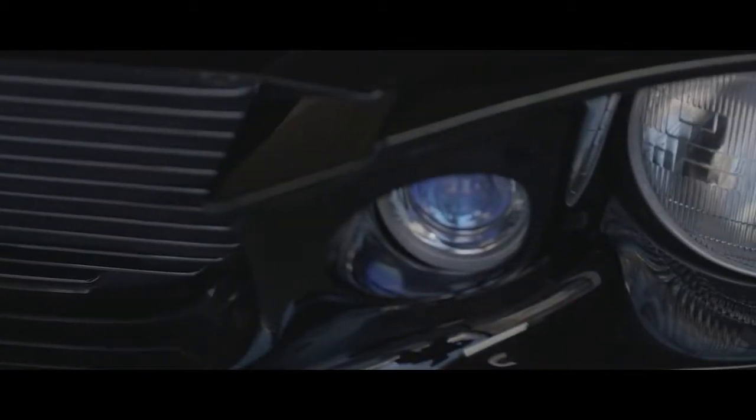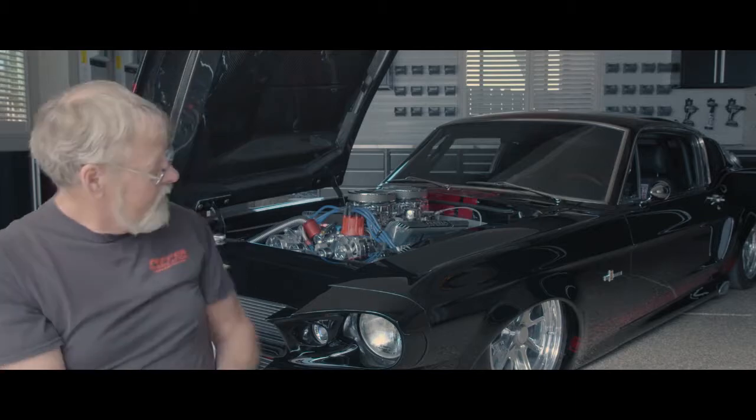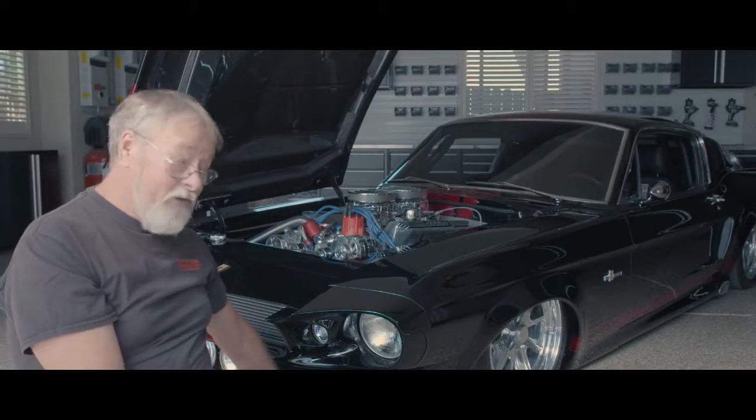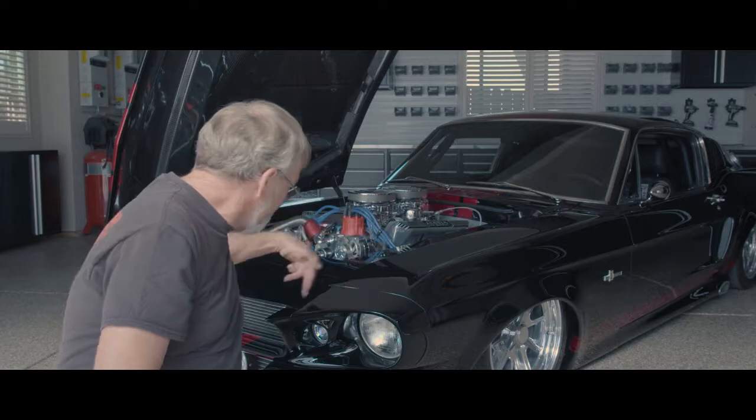There is so much going on in the nose of this car. Once again, it looks like a Mustang and there's just headlights there, but there isn't. For example, there's a 1-gallon oil filter behind this headlight. There's a 6-gallon tank behind the other headlight. There is a computer right here that runs the cooling system. There are 8 lights in this car. All of this I'm describing is between here and here.